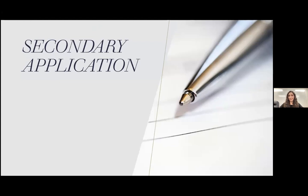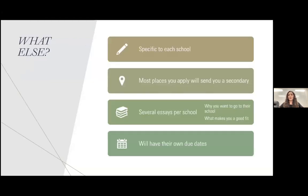Now we're going to talk about the second step, your secondary application. These are school specific. So you'll get one pretty much for every place that you apply to. Each school is going to have essays on there, and they can be anything from why do you want to go to their school, or what makes you a good fit? Describe a time when you were challenged. All those great essay prompts could be on there.